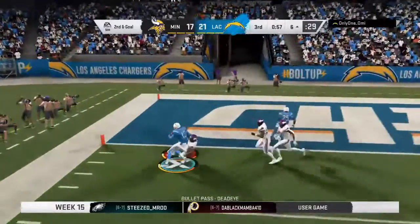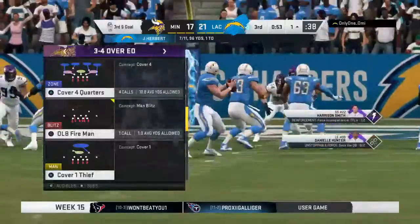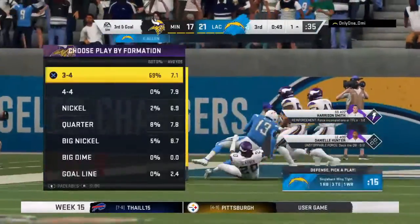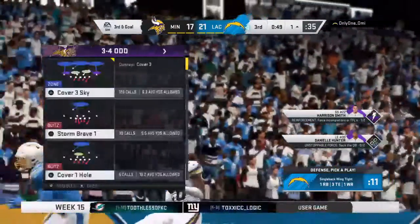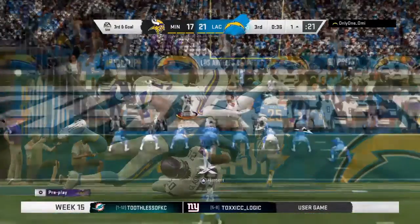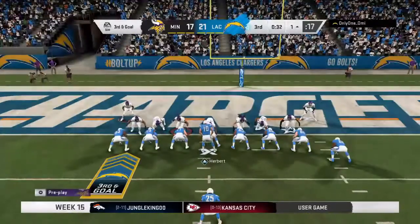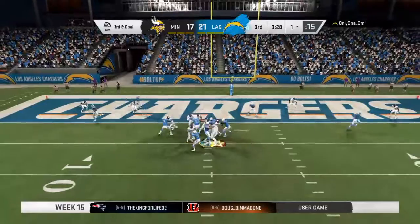Looking to throw. Herbert toward the pylon, caught. A touchdown-saving tackle there. Now it's 3rd and goal. A gain of 5 yards brings up 3rd and goal. They come out with 1 back and 3 tight ends. They're knocking on the door as they come to the line here on 3rd and goal from the 1.